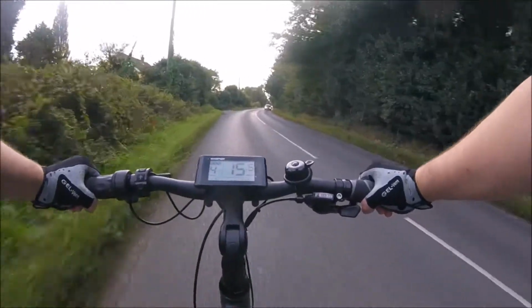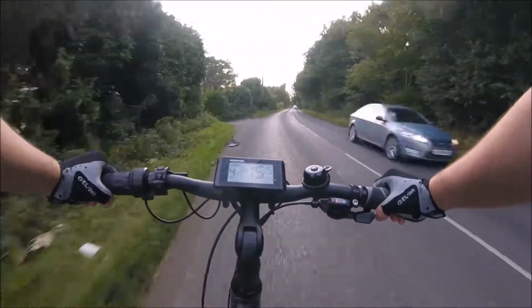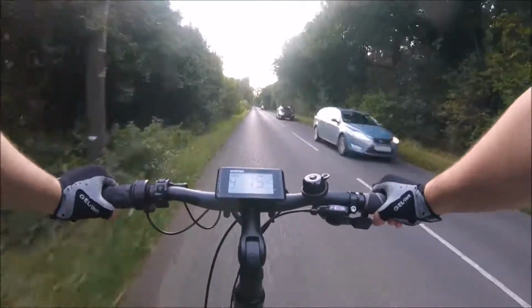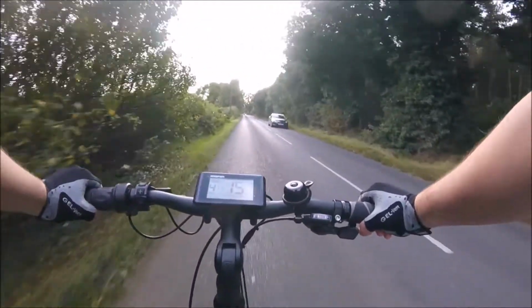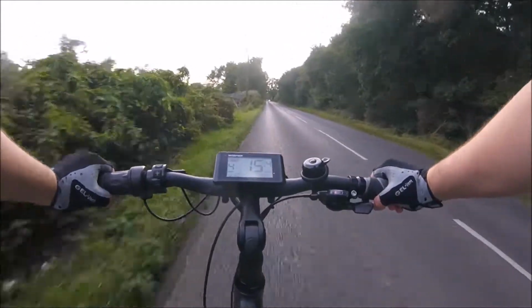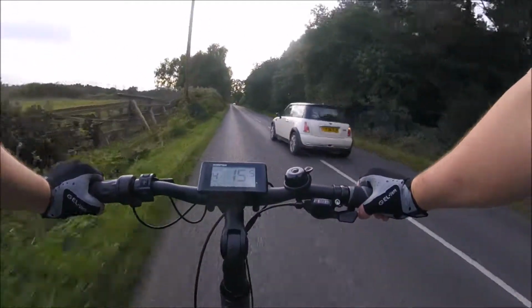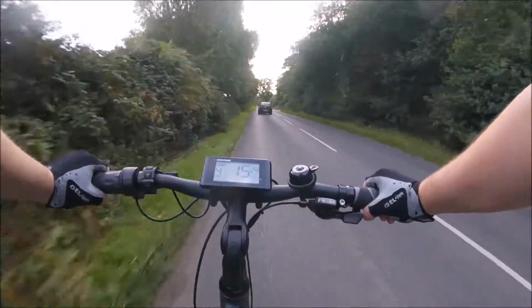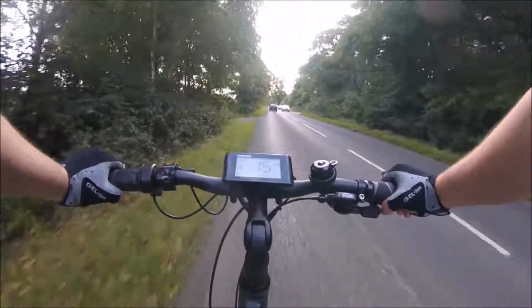And all of a sudden the bike takes off to the 15.5-ish miles an hour. Yeah, this is a lot more comfortable, a lot easier, and a lot more enjoyable. In fact, I could probably cycle along like this all day.